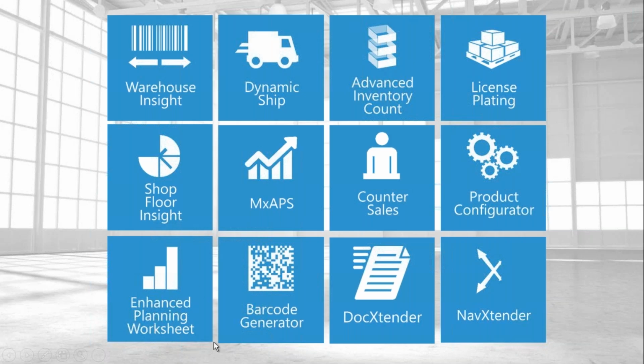Enhanced Planning Worksheet. If you're using the standard requisition worksheet or planning worksheet in NAV or Business Central today, the Enhanced Planning Worksheet is really something you should look at. It gives you a much better dashboard for doing that planning, so you don't have to drill down 50 times to find out why the system is telling you to buy 10 of something. It's all sort of there at your fingertips.